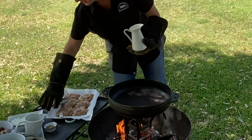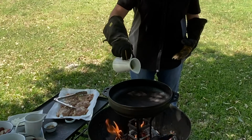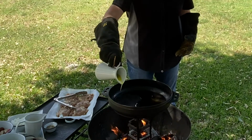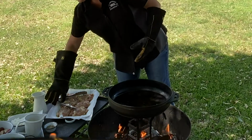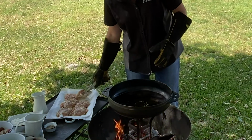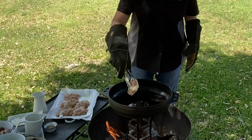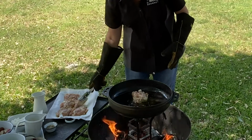Have your tongs ready, your chicken's already seasoned, and we've got our olive oil. We're gonna add in about 2 tablespoons to it. It's already bubbling away. There we go. It's bubbling and sizzling away. We're gonna put the chicken in skin side down, place it in the oil, and then bring it out to the side and just leave it alone.